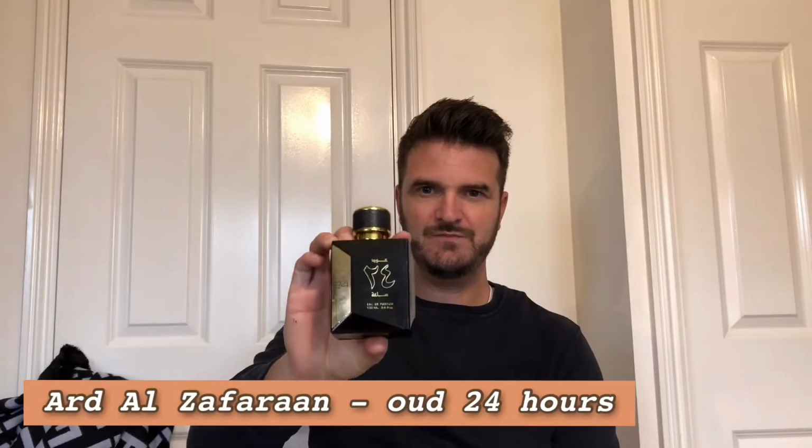Now my first honourable mention is Oud 24. If it was just me in this house that liked fragrances, I would probably put this in here. Presentation of the bottle is very good, I think, and it is cracking value. It is a clone of Tom Ford's Black Orchid. I really enjoy it. It's quite a synthetic opening, admittedly, but the dry down is where it's at. The dry down is brilliant. My wife hates it though, so unfortunately it doesn't make my final list.